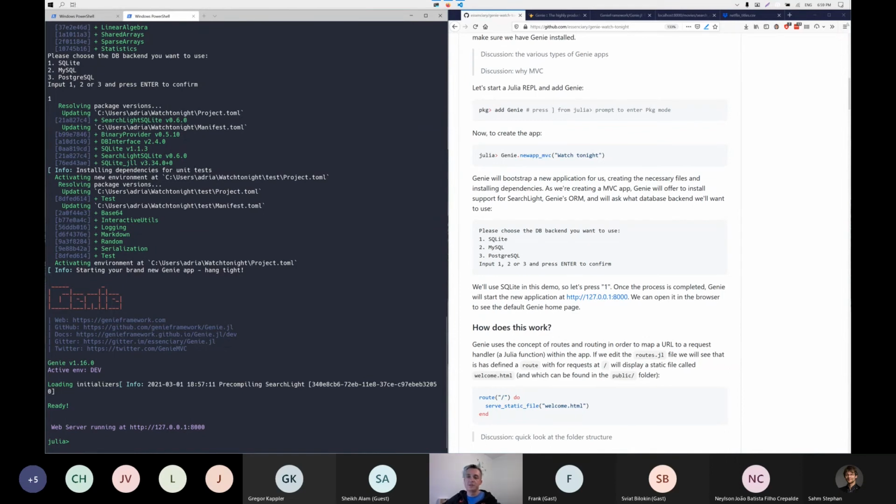In fact, Genie uses HTTP.jl as the web server. So in a sense, HTTP.jl is at the core of Genie, and then a modular architecture is used by Genie in order to build extra features on top of HTTP.jl. Because Genie uses a modular structure, we really only pick and choose the features that we need. So only the modules that we need to develop a certain application would be loaded.